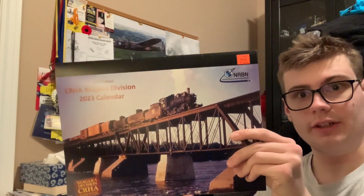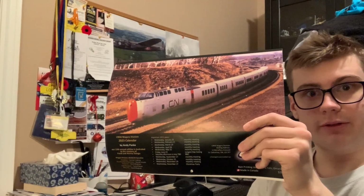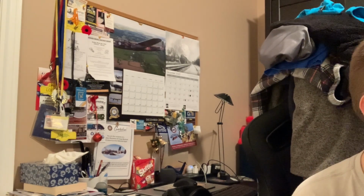Next thing, this is one of the neat things. I got the CRHA Niagara calendar for 2023. Glad to be able to support the Historical Association and their calendars. This is one of my first calendars from them. I really like the calendar. Got to look through all of those, and it's really cool what they have. Probably gonna get another one of their calendars for next year if they even come out with them.